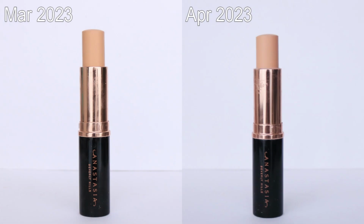The foundation that I've been working on is the ABH foundation. It's just their stick foundation, and this is in the shade Cool Beige, I want to say. I feel like I've done pretty good. I can't remember, I did mark in the book. Didn't use a whole lot of this. There's still quite a bit left. Obviously the side-by-side photos will show the difference.